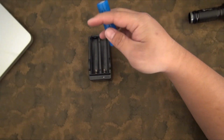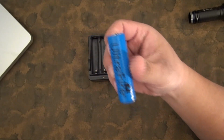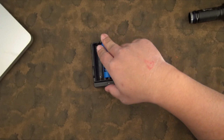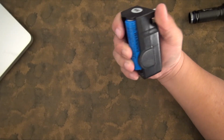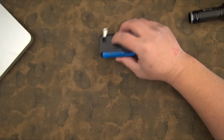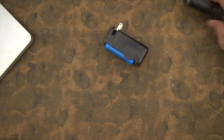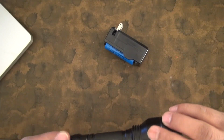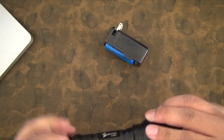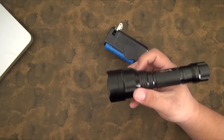The Ultrafire rechargeable. I know usually this rechargeable battery by itself is already about $10. You get two of them, it's about $20. Add a charger, about $30. So for $30, more than likely you're gonna just get this. But then you get a flashlight with it. So this is like a good backup flashlight. Like I said, in my opinion, it's a good backup duty flashlight.